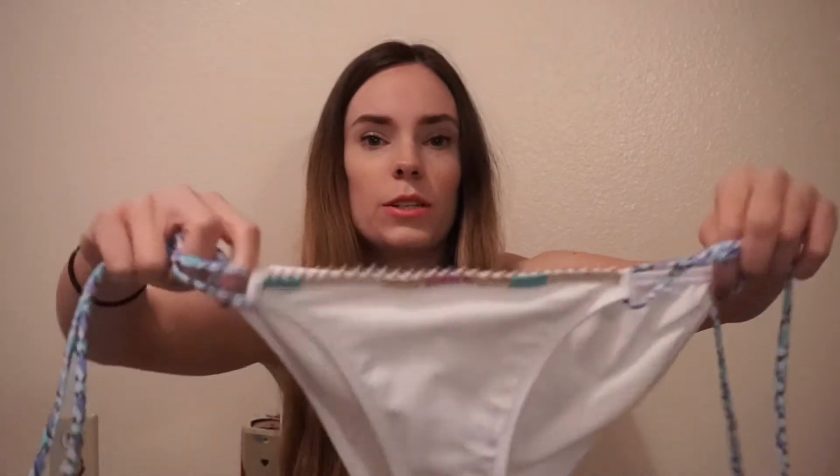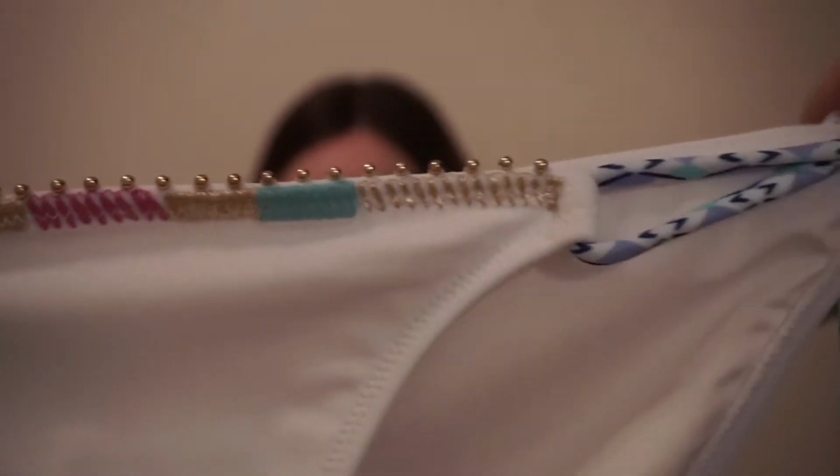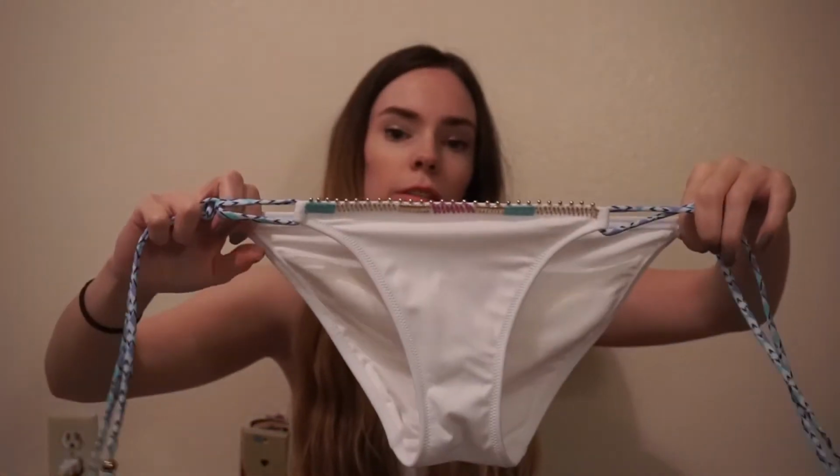I purchased 3 bathing suits from Victoria's Secret when they released their new line. But I ended up sending 2 of them back because I just didn't really like how they were. So I did keep one, and this is the one that I kept. It is white, and it has these little embellishments or beading across the top, and it has the string ties, little tassel, super cute.